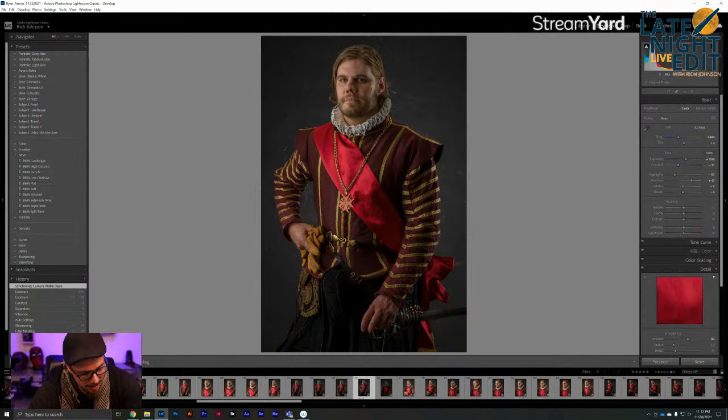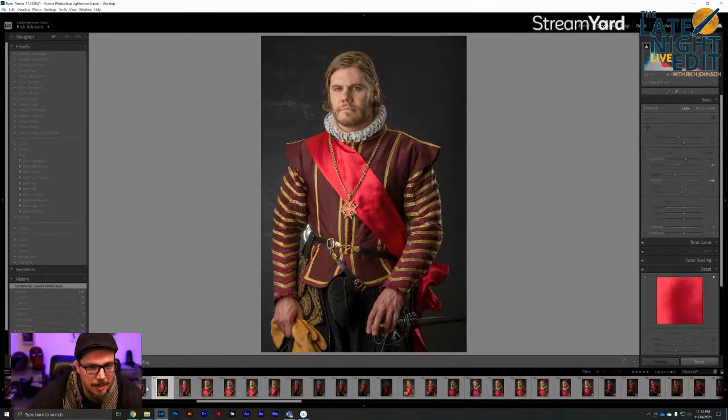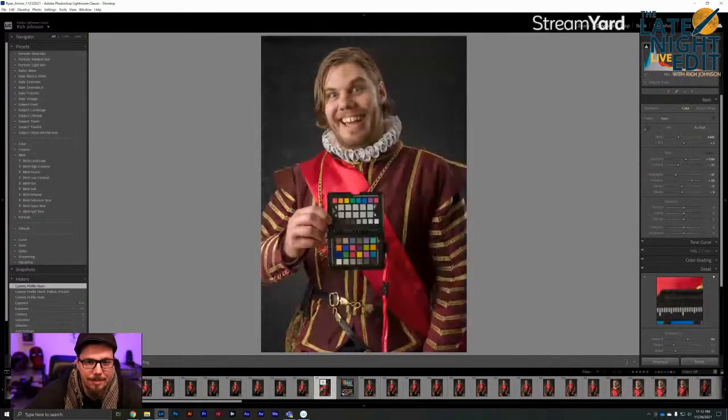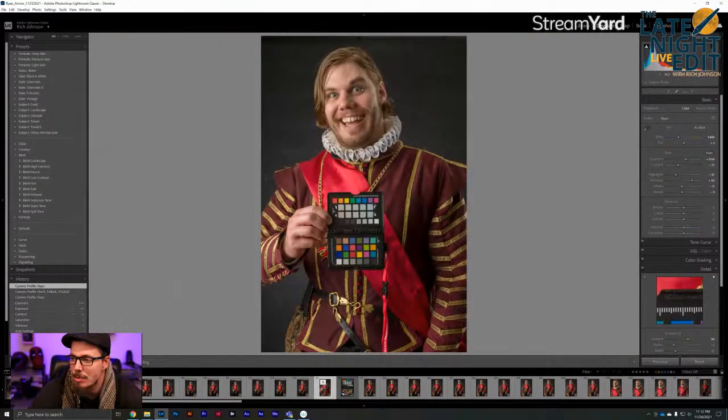Well, all right, guys. I'm sorry I couldn't finish that composite. I will try to finish it, though, and get through the rest of these photos. But Photoshop, again, with that update, it's no good. I think we should just retouch this photo.